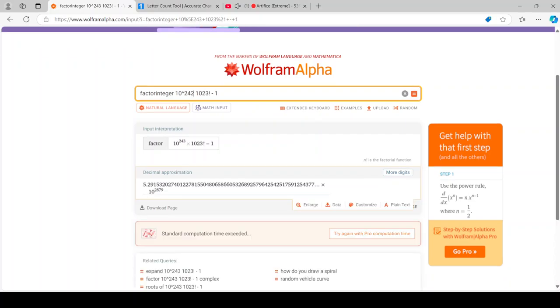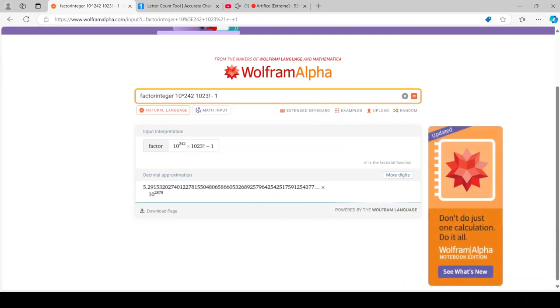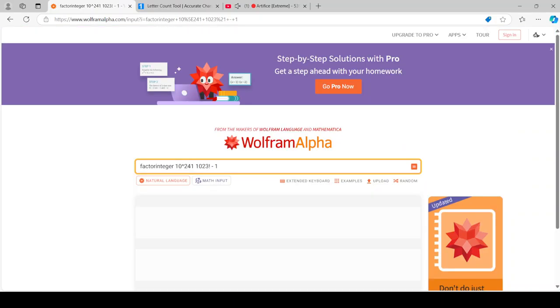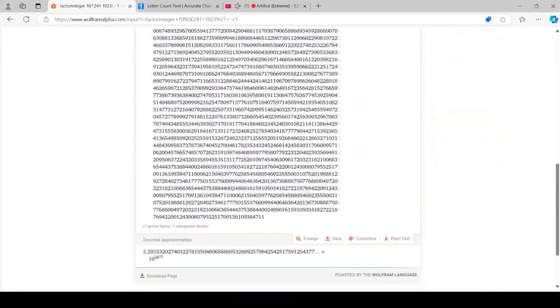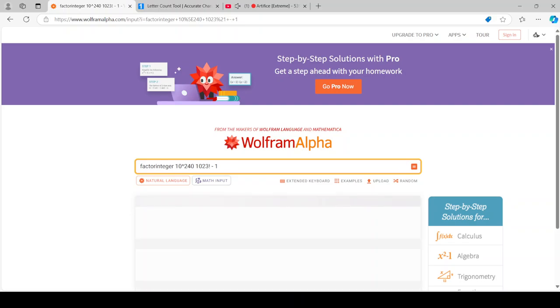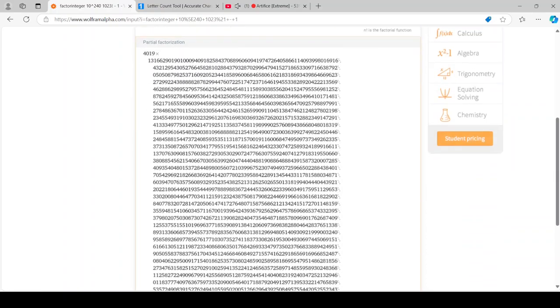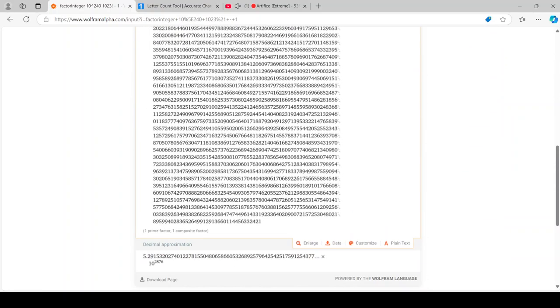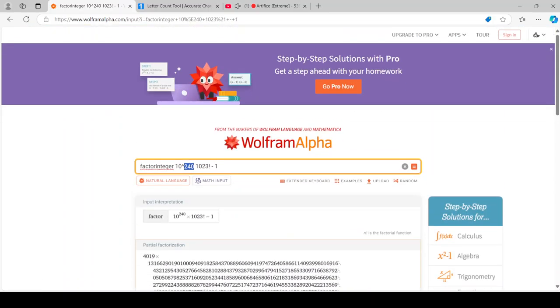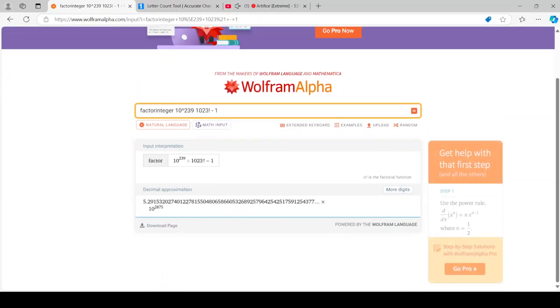But this finds nothing. And this also finds nothing. No prime factors, really disappointing. But I still have to use this. And no matter how big the numbers get, I'll keep trying. This is 240 now. Temperature 10,023 petrol minus 1. We will keep trying. Now, once it gets to that decimal approximation after the partial factorization, you're done.